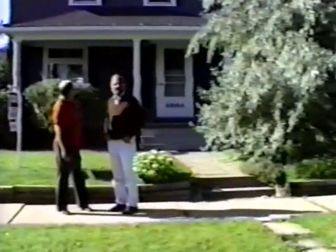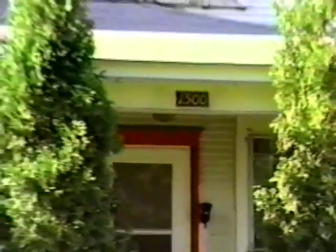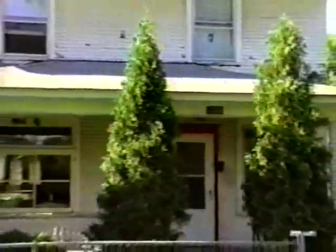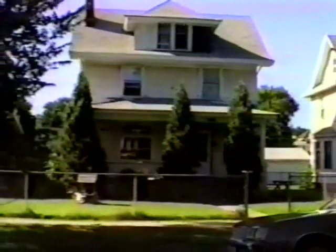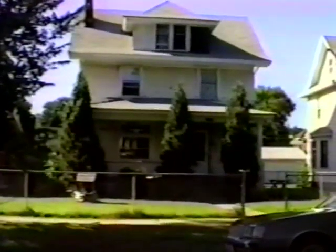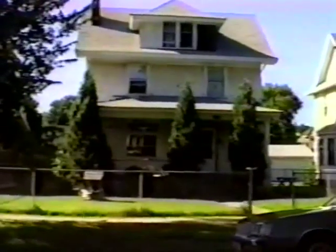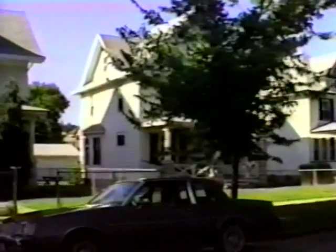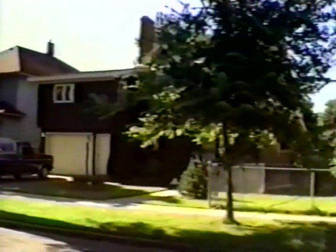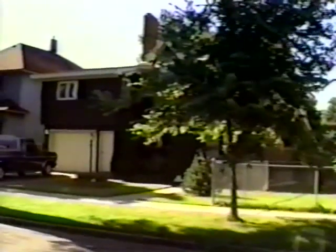This is the house at 1500 Ashland. Doesn't look like it's been painted since we lived in it. Probably hasn't. The cyclone fence wasn't there when we lived in it, and I don't remember those big bushes, and we had a screen porch, which is all gone. Next door on that side was the Maddox's house. And this is Sammy and Betty Winterberg's house. It was actually Grandpa Ivy's house.